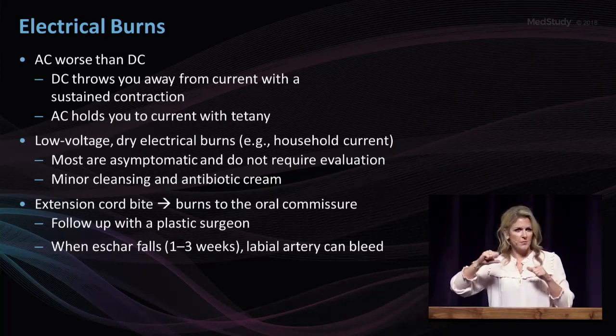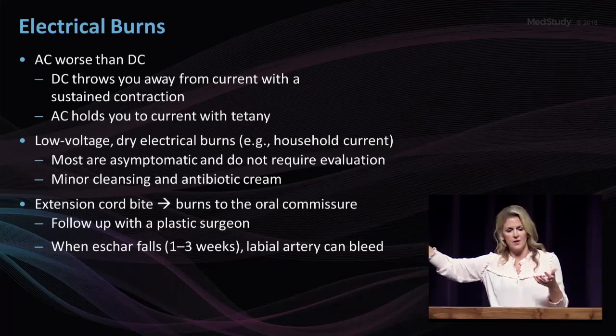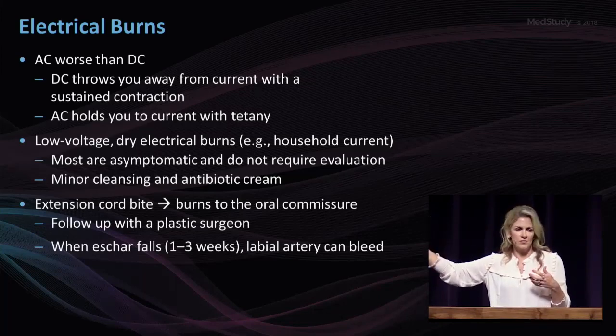Like the kid in Jurassic Park who was climbing the fence and they turned the electricity off and he shot 30 feet, that would be a DC current.